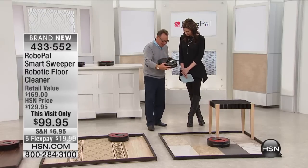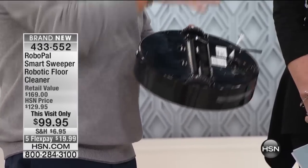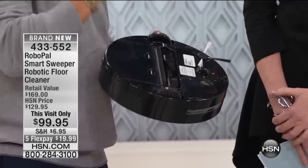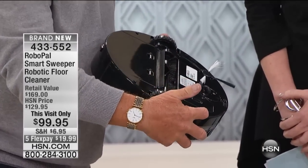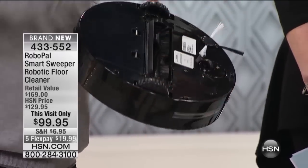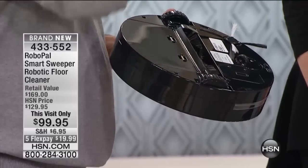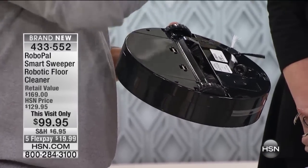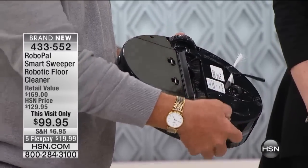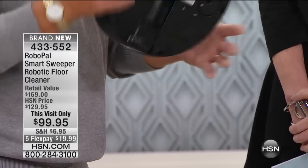Let me also show you, and this is important, because they've really thought of everything. Obviously, different stair heights in the house, and the instructions are in there, but they're very simple. You can actually adjust the sensors so it'll work on different heights. So if your stairs are higher, or maybe you have a ledge that you don't want it to go down, or an area you don't want it to go into, then you can adjust those all the way around. So they've really, really thought of everything. This is a fabulous piece of equipment.